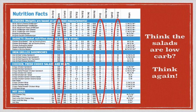So here is a big buzzkill. Let's look at the nutrition facts for these items on the menu. We're not going to look at all of them because there's just too many, but let's zero in on some that we think might be remotely healthy for us. A quarter-pound bacon cheese grill burger: 41 grams of carbs, one of dietary fiber, so that's 40 net carbs for that sandwich. You think that's healthy? Well, look at all those carbs.